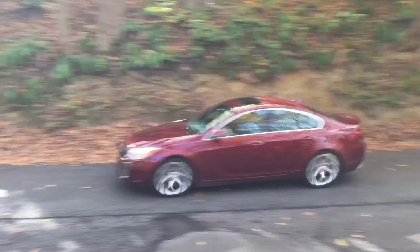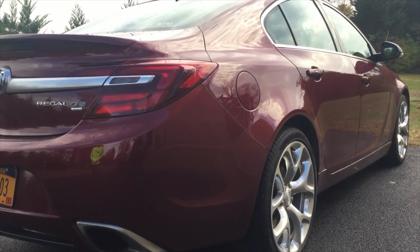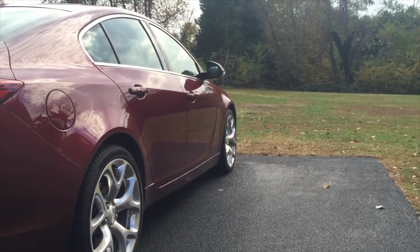I love the lines, it's pretty fun to drive, I like the materials inside, and overall I think it is a much more interesting thing to park in your driveway than most of the midsize sedans that are out there on the market right now. Nice job, Buick.